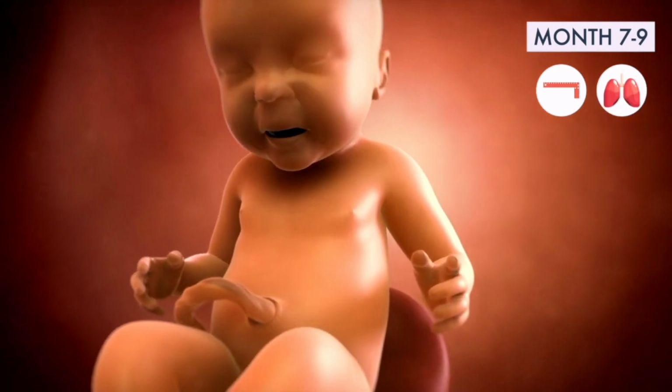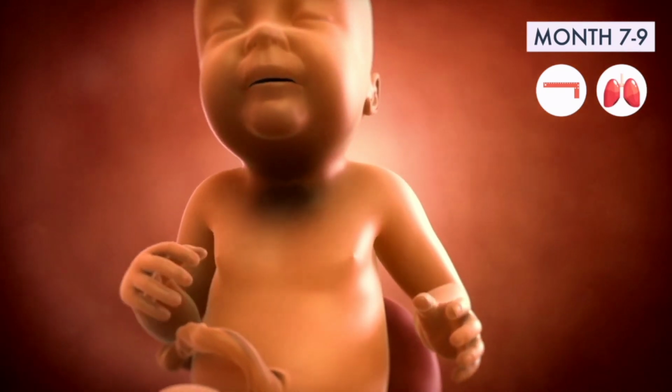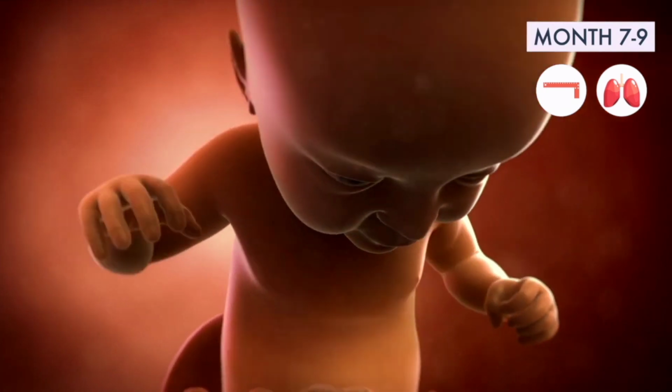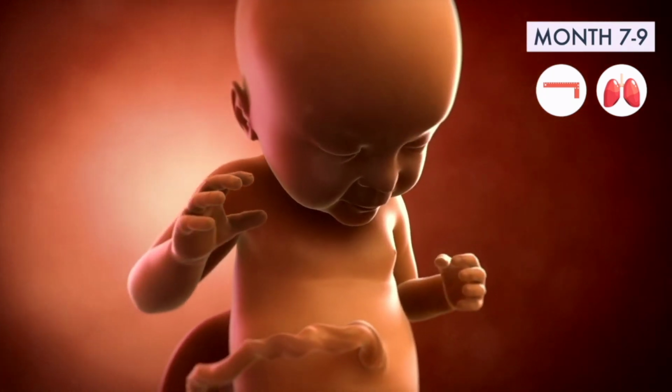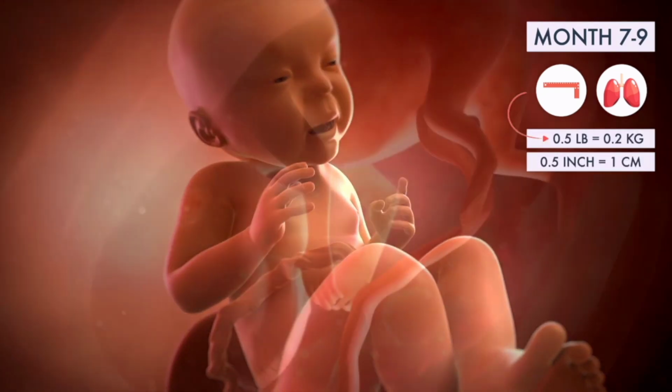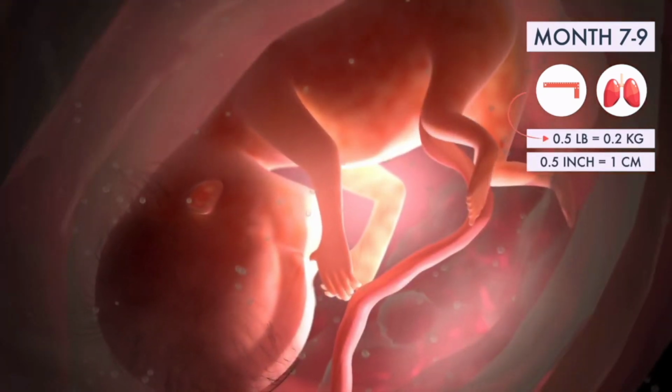Your baby's lungs are beginning to reach maturity, meaning your baby would have a good chance of surviving if born now. Starting in week 36, your baby gains about half a pound and grows half an inch a week. Many babies turn head down and stay in that position until birth.